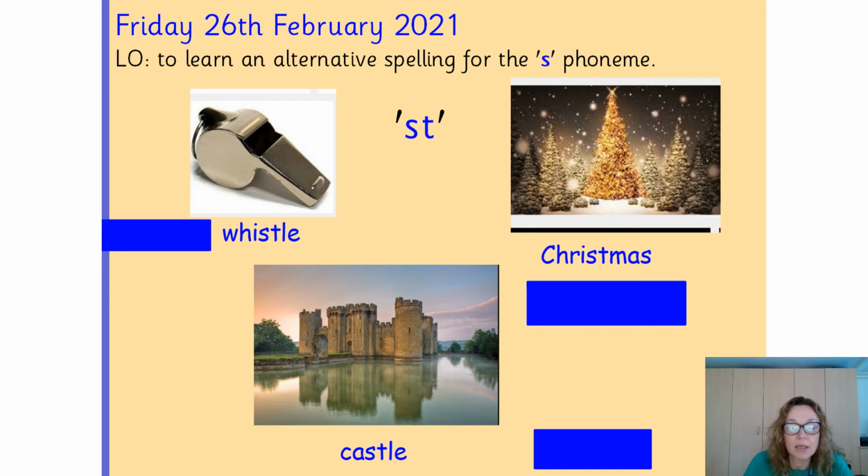And then our last picture on here today is a castle, of course. Maybe you're lucky enough to live in a castle. Maybe you're lucky enough to have visited a castle. I certainly have, and they're very cold, but they're very nice. Beautiful. Okay, let's move on to the next slide.